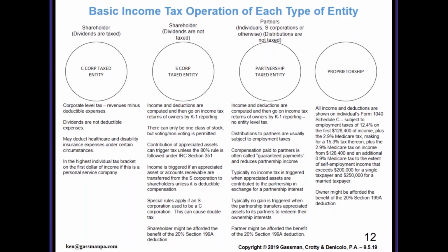There also are some restrictions on who can be S corporation shareholders or members of the S corporation. So you want to have specific language in your documents to help prevent it from inadvertently no longer qualifying as an S corporation. I do not believe we have that in this material. If you would like to see the language that we typically use, send us an email and we'll be happy to send it to you.